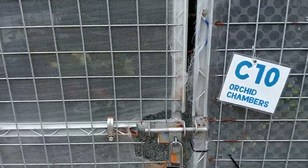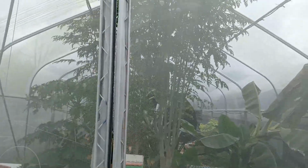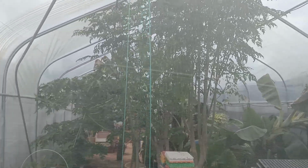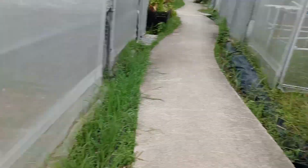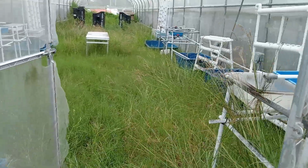Wow, a forest of orchid. Wow, nice. Moringa on the roof already. This one thirsty already. This one full of hydro and grasses.